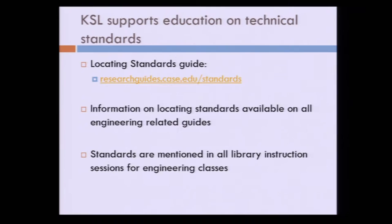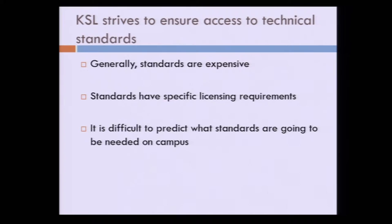We have information about locating standards on all our engineering research guides. And also we mention standards in all our library instruction sessions for engineering classes. What we can do is not much because, as you heard my question, standards can be very expensive and the licensing are very restrictive when it's about libraries. And so we do the best we can.